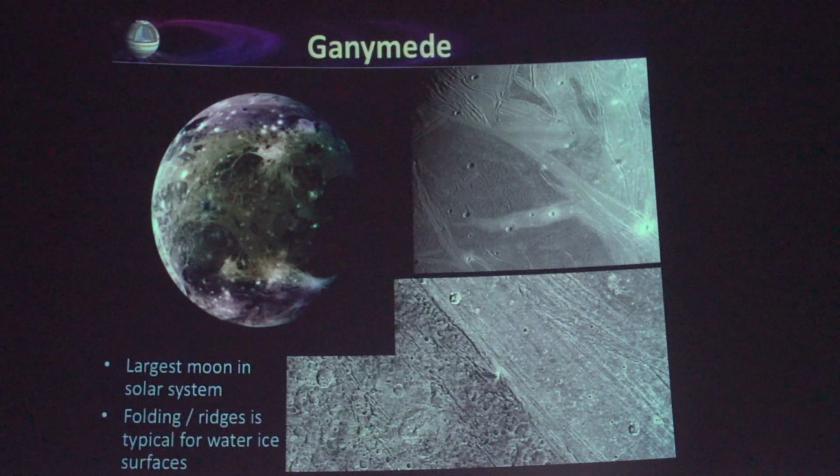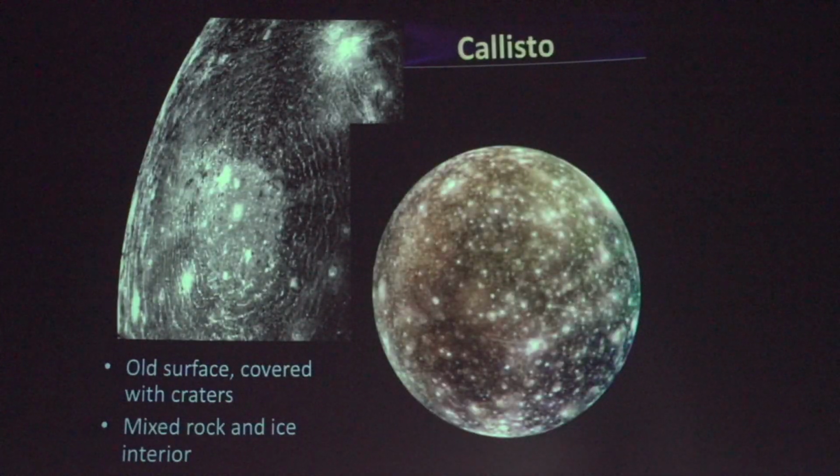Ganymede is the largest moon in the solar system, and it's got this particular geology with these sort of folded ridges. It's very typical for icy moons in the outer solar system. And then there's Callisto, kind of boring, covered with craters, old as rock, older. In any case, it has the scars of everything that ever impacted on it in the last 4 billion years.